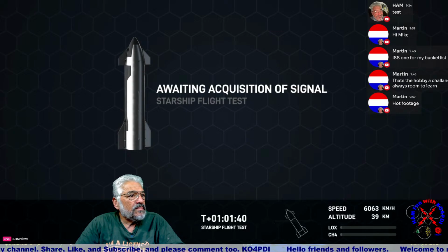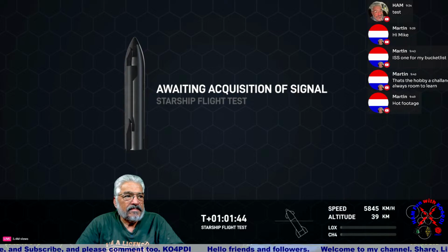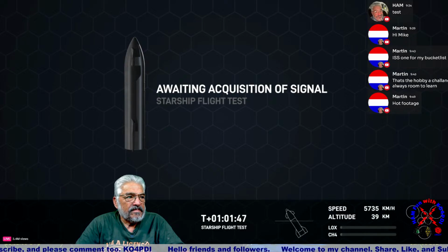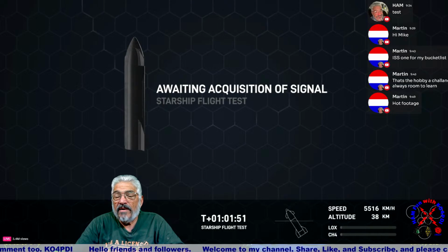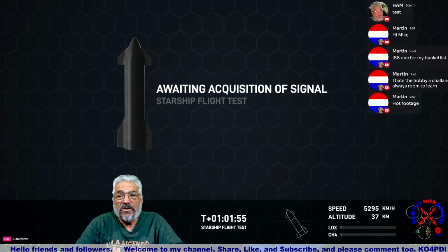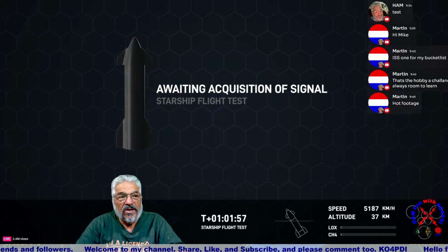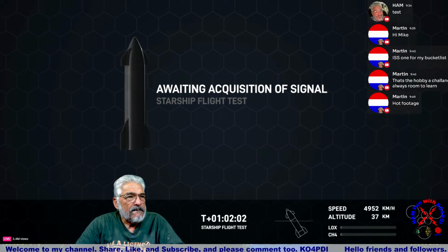As soon as we get those views back, if we can get them, if the ship is still around, we will bring them back to you. Vehicle has passed maximum dynamic pressure. All right, so we made it past maximum dynamic pressure, the moment in which the vehicle experiences the most aerodynamic pressure. That means it's not going to be as stressed out anymore. We're now at 37 kilometers above the ocean.